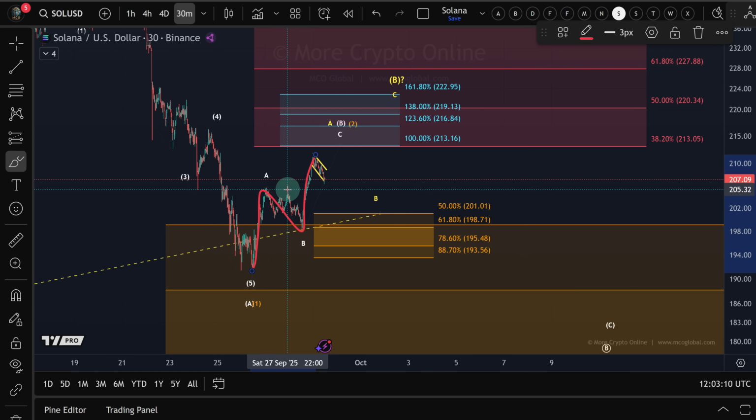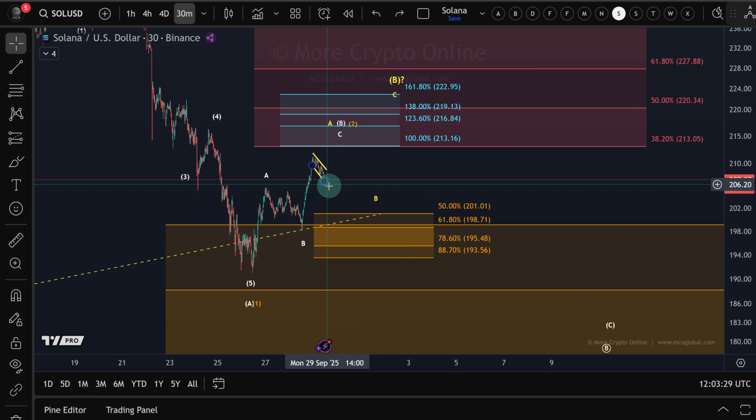If we talk about what would be normal, what would be perfect, even though we came very close, it would be ideal if the price could give us one more high to $213, maybe even $216, in this C wave of wave B. It's not absolutely needed, and the lower we go here, the more probable it is that we're forming a broader ABC structure. So the support area I am tracking right now is this one.